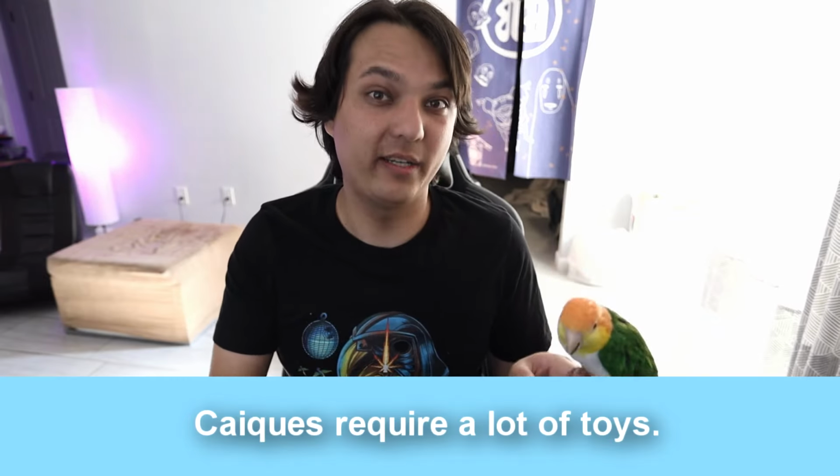So for the biggest cage you can get, you definitely need to make sure you get the correct bar spacing and thickness. Another thing about the costs, they are a little more expensive because they need a lot of toys. So you will be spending probably right off the bat around $100 in just toys alone.